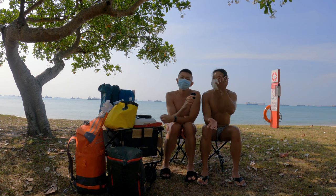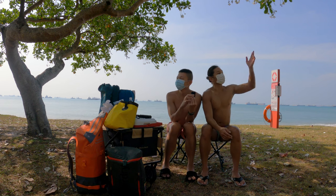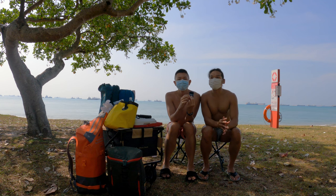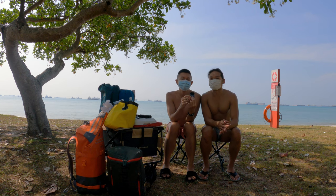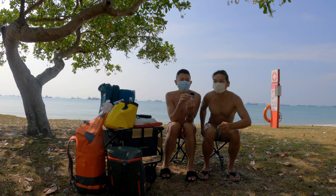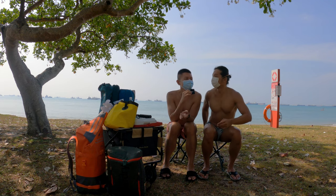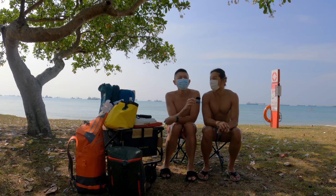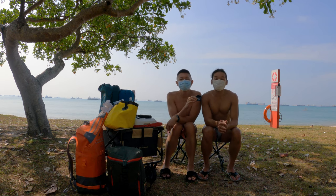We have torn down our tent already. So you can see the background, the sea, it's quite calm. The reason why we decided to tear it down early is because our noisy neighbors started to do the clapping exercise. It's a little bit annoying us. It's called the slapping meridian exercise. Oh really? Oh, that's a real thing.